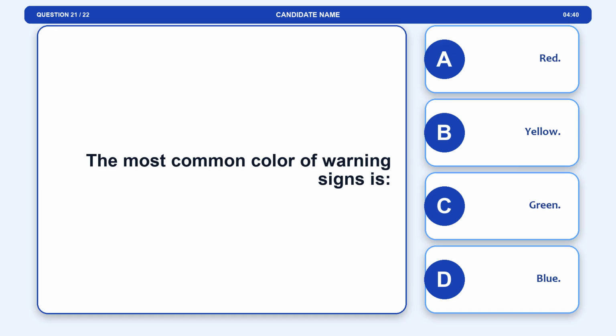Question 21. The most common color of warning signs is: Option A, red. Option B, yellow. Option C, green. Option D, blue.